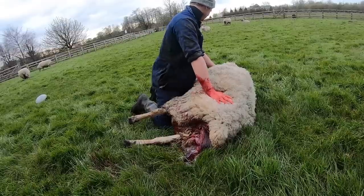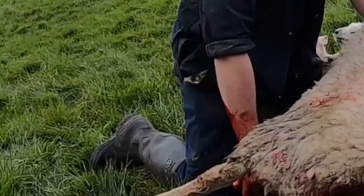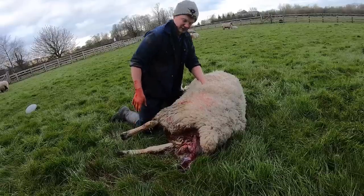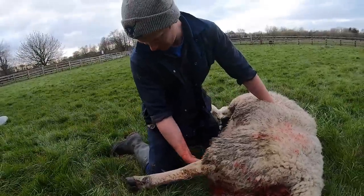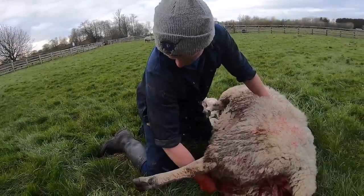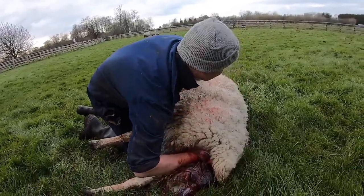Let her have a couple of pushes whilst we're waiting. So we've got milk. That's the colostrum, really creamy stuff, really good stuff. Milk on one, whilst I'm just waiting for a bit. Yep, milk on both, which is fantastic. It's perfect.